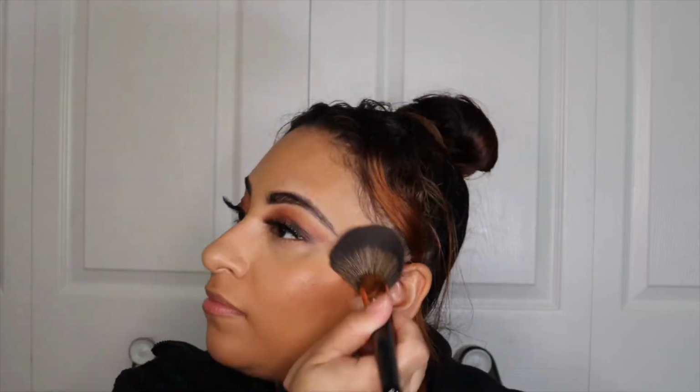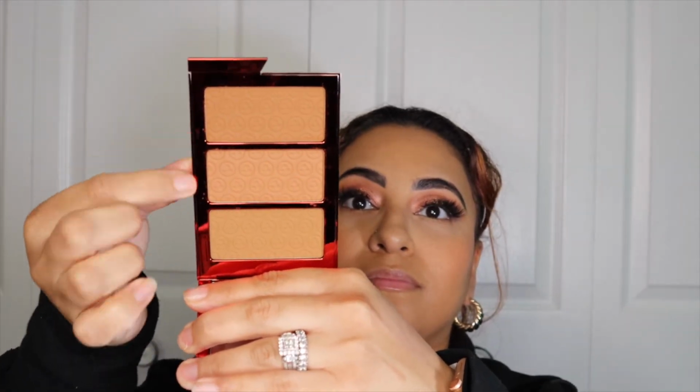The Dior set, this is the Dior Powder No Powder. I do have mine in the shade 4 Neutral. So I just use that to set the remainder of the face and set down that cream blush. So I am going to go ahead and go back in with the One Size Bronzer Trio.